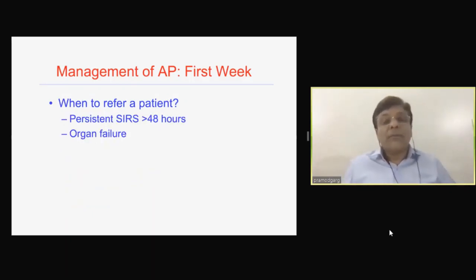So the first question is, when do you refer a patient? You're sitting in a primary care or a secondary care. You don't have facilities for managing sick patients. Two things will tell you. If a patient has SIRS, systemic inflammatory response syndrome, which is persistent for, say, more than 24 hours, this is a patient who needs to be sent to a higher center. Or within the first 2 days or so, patients develop signs of organ failure. Again, this is the patient who needs to be sent to a higher center. Very simple, easily measurable in any setting.